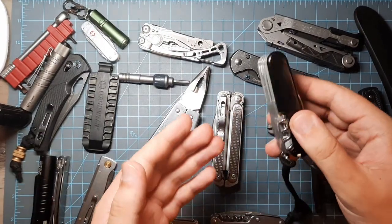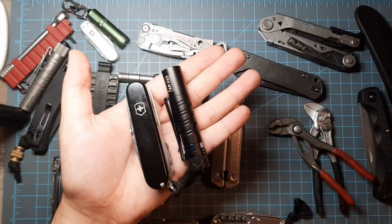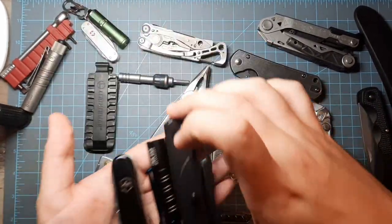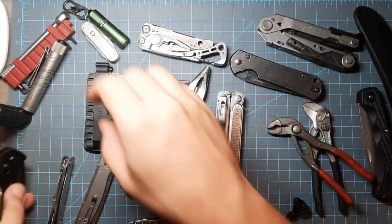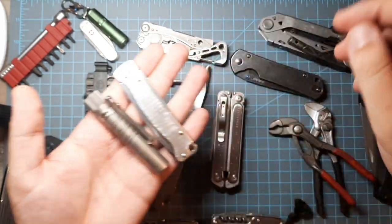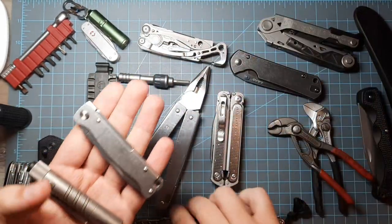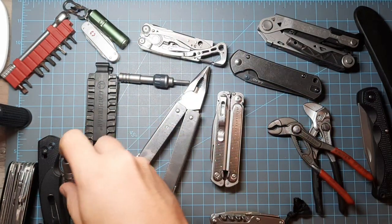Like, I've got the black scales on this Victorinox here. Get yourself a nice black flashlight, get a black knife. Nice decked out version there. I've got this titanium setup here with a steel, and you pair that up with a multi-tool. I like to color coordinate stuff.